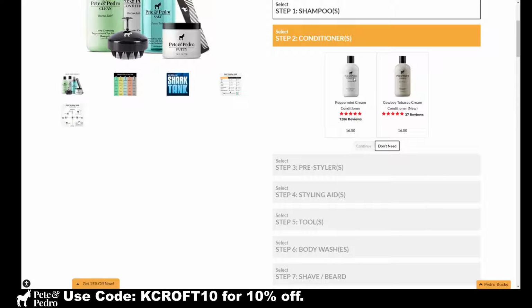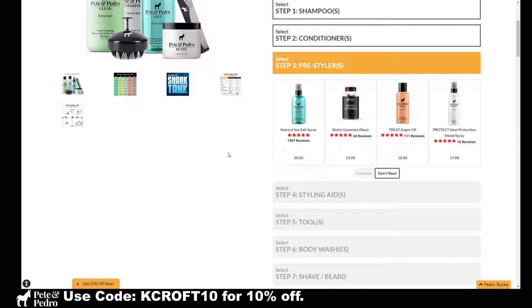I've tried this conditioner. It's also a really nice product. It's got a peppermint scent to it, and it makes your hair super awesome, super soft. But I'm gonna go with this Cowboy Tobacco Cream Conditioner. Never tried it before either. It's new since last time I ordered. I need sea salt spray because I am almost out. And I think that's all I'll get from that category, the pre-stylers.